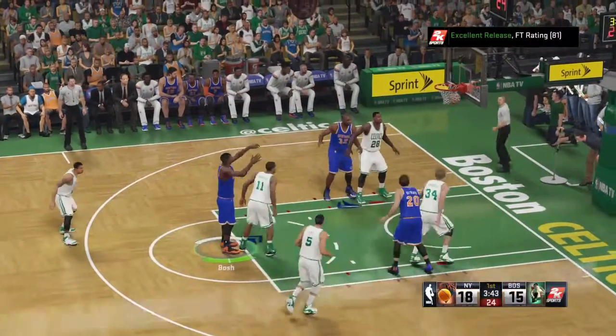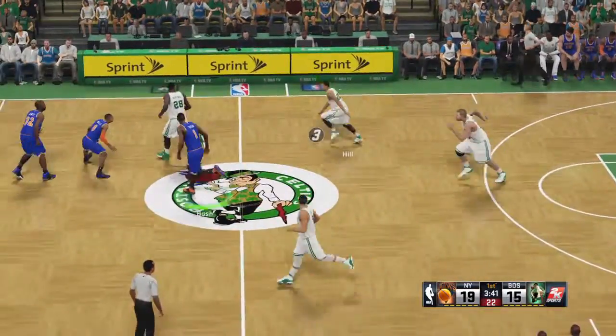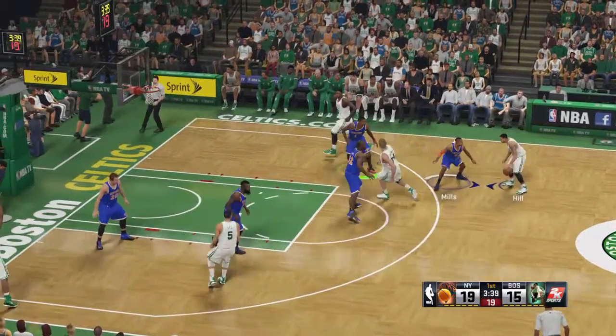All right, Doris. So Boston going with almost an entire new group here. Mahimi's checked in for Vucevic. The Bulldozer comes in for Zach Randolph.